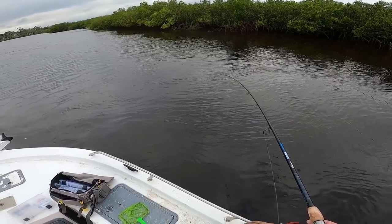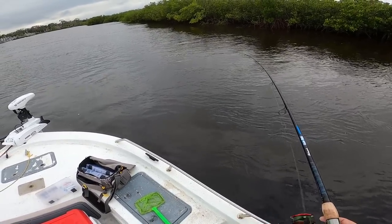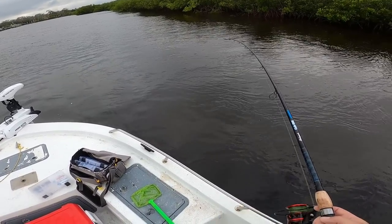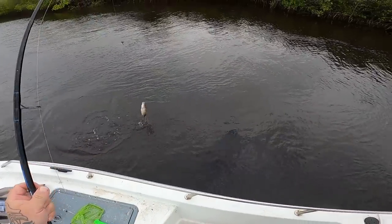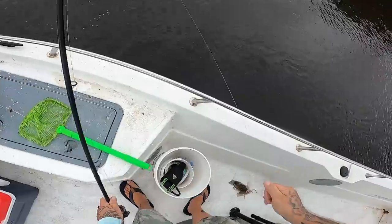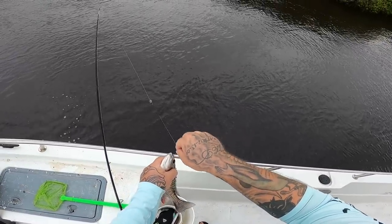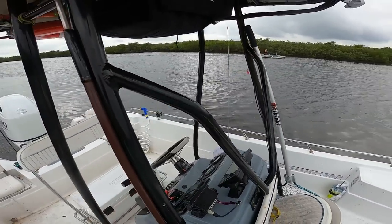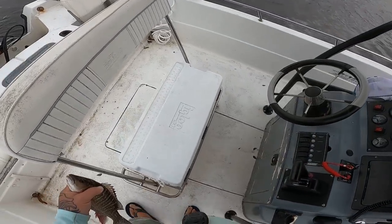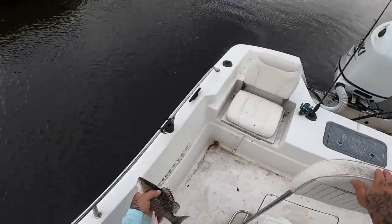All right, we got another something. Probably another drum. I'll take a guess. No, it's a mingo. It's a grover. It might be a 10 inch grover. We are looking for box fish today, so if he's 10 inches, he's going. Nope, he's 9. See ya.